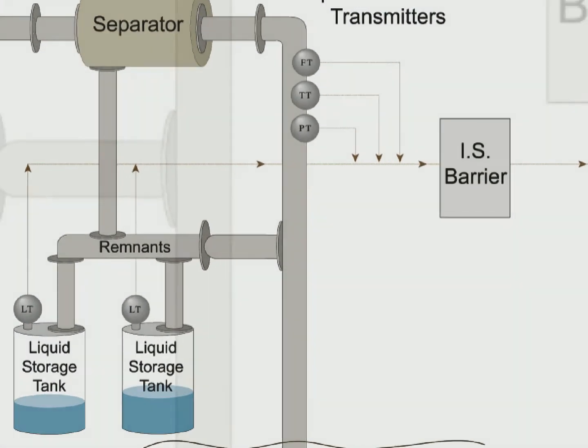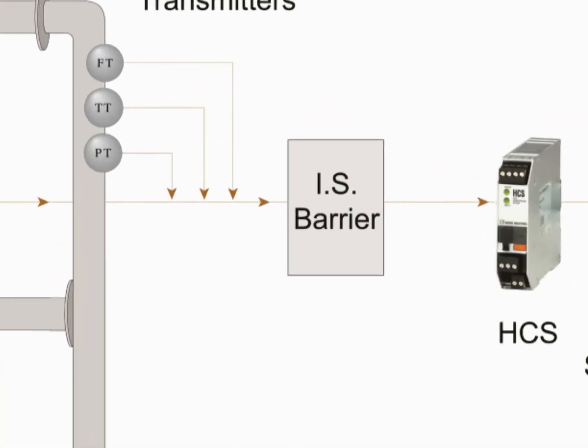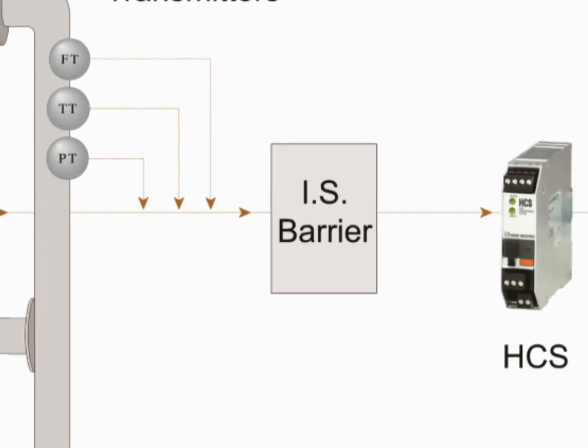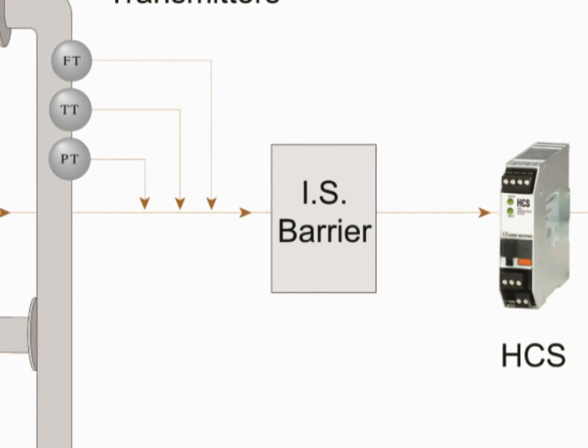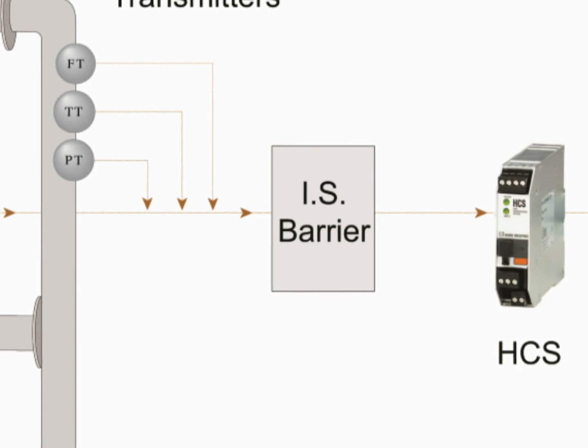When hazardous areas are involved, you can use the HCS in conjunction with a HART-capable intrinsically safe barrier. This reduces the cost and headaches associated with explosion-proof wiring methods that typically include hard conduit and conduit seals.